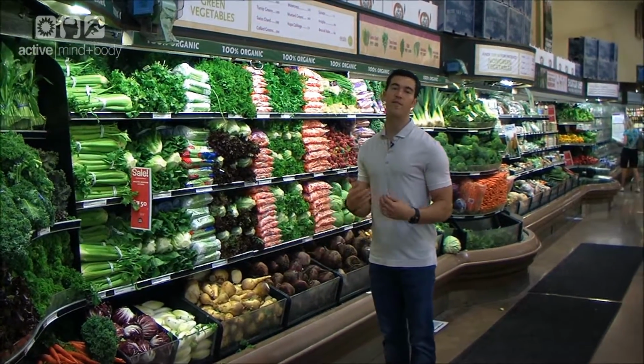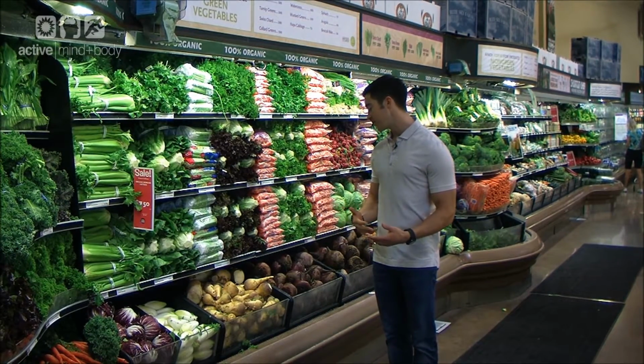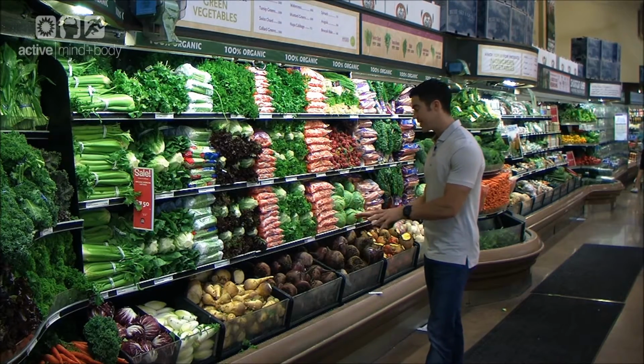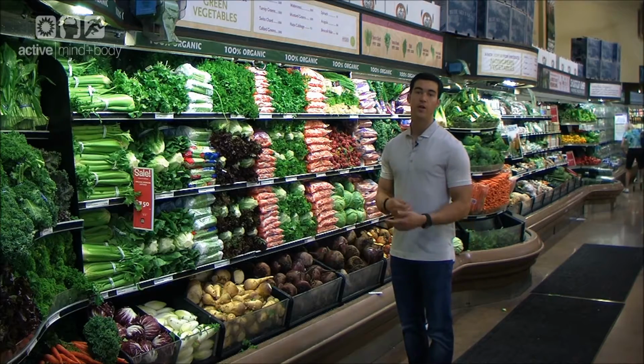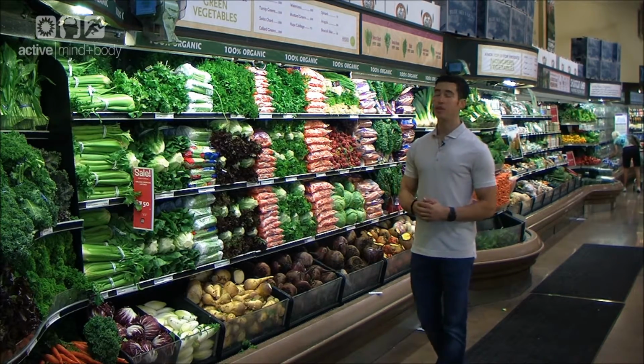Beets, awesome, great, very cleansing for your blood. You know, natural vasodilator, so it's going to help with everything from endurance to blood pressure. Very good for your skin. And if you don't like eating them, same thing. You can juice them, you can steam them. Just be creative. Try to get out of your comfort zone a little bit.